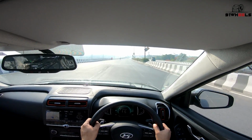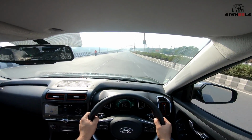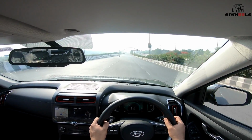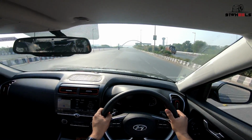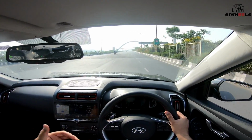By the way, we have a lot of videos around the Creta coming up on the channel in the next few days, including the acceleration run for this one, the turbo petrol. A lot of you guys want to know how fast, how quick the car is. So the acceleration runs, how the 7-speed works, how can you use the paddle shifters, do the gears change when you hit the red line in manual mode, the difference in the acceleration timings for the eco mode or the sport mode.